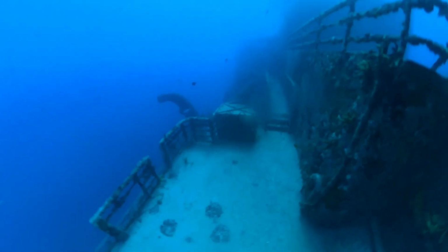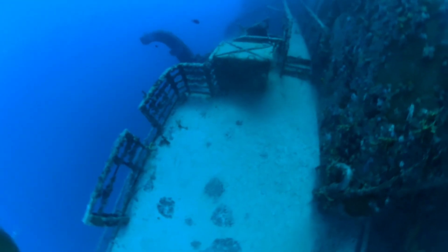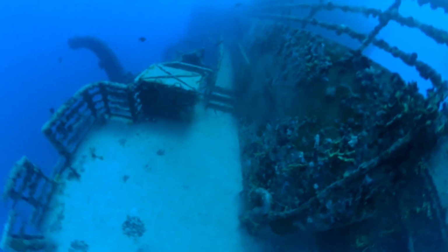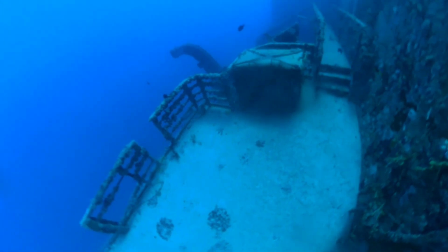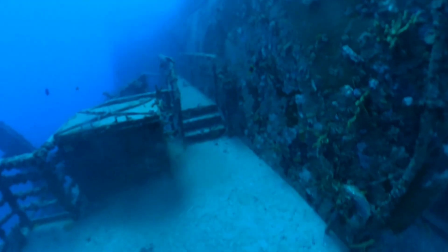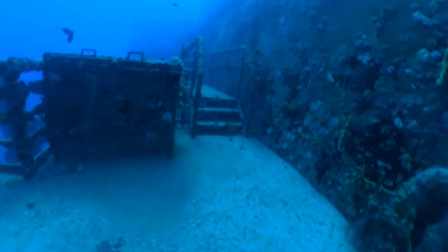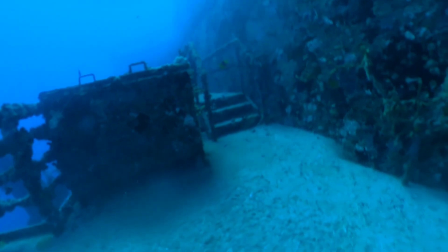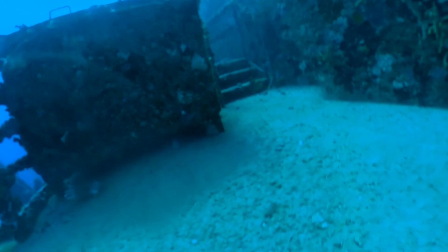Here's that crate that had that big green eel under it the other day, so I was hoping to see it again, but I dropped down and there's a lionfish you'll see, but the green eel I did not see. He's in the bottom left of the screen right now.